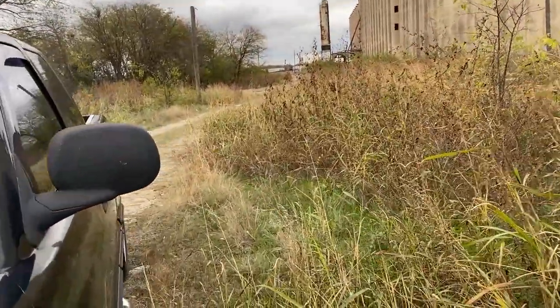There was people in there, guys. All right, guys, it's gonna be the end of the silos for this time. There was some people in that building. I guess they're homeless, getting out of the cold. And yeah, say bye to the silos.